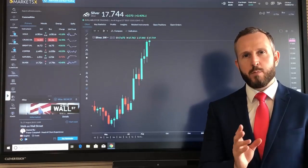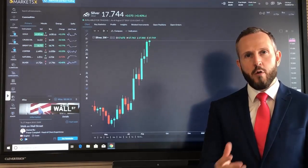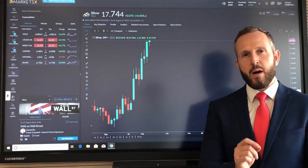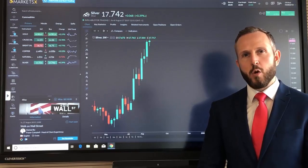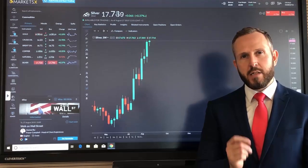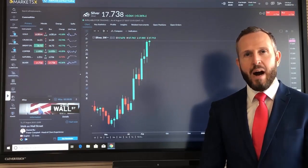That ratio has broken down from 20-year highs, which hit 93 to 1 over the course of the last quarter, and has now broken down to 86 to 1. So we're seeing right now the gold to silver ratio trading at 3-month lows. And typically that will indicate that for the short term, silver is going to outperform gold.